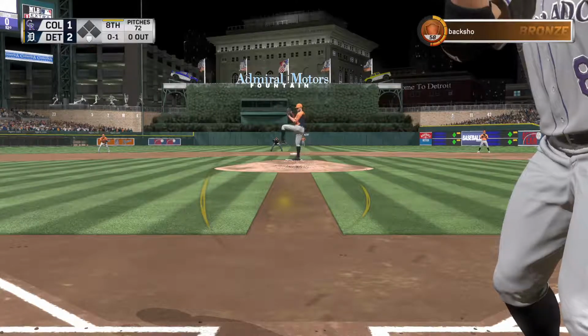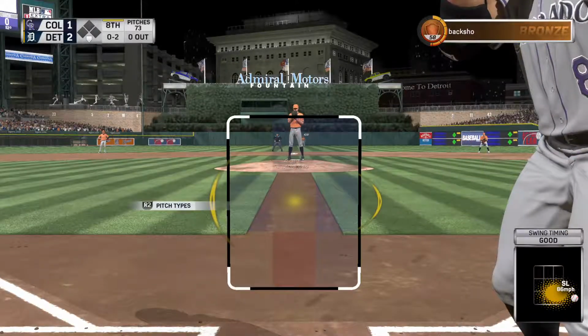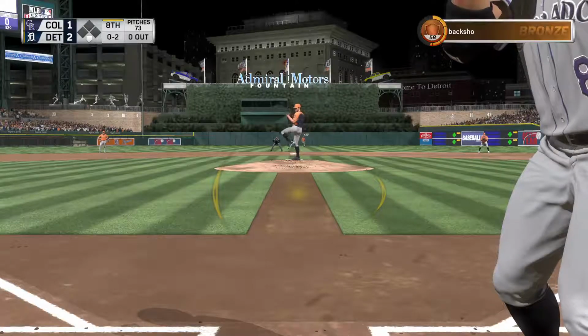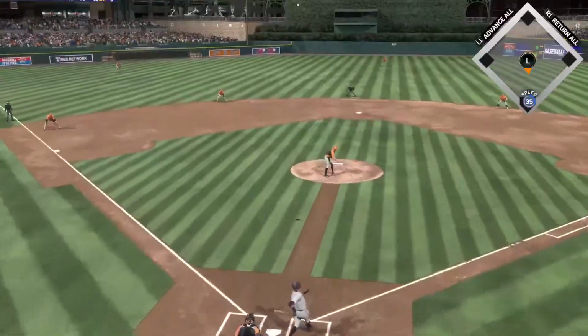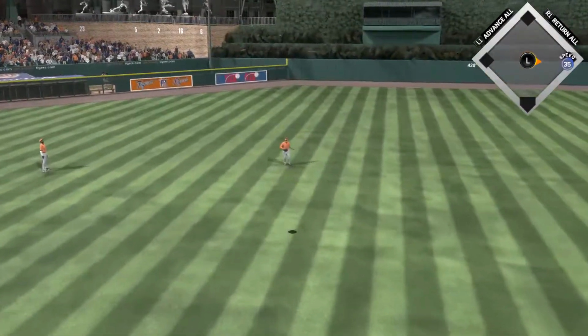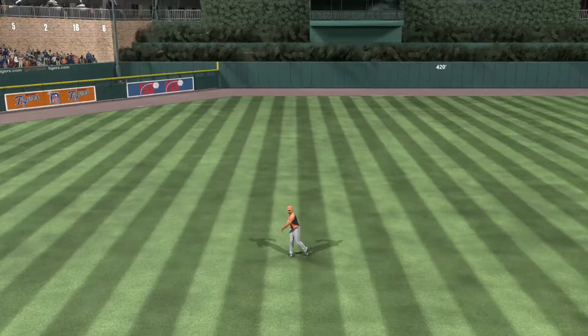Into the windup. Here comes the 0-1. Oh, and he looked like a caveman swinging a club on that one. It's 0-2 now. Into the windup. Here comes the 0-2 pitch. Lifted the other way out to left center. Inciarte's there. And he hauls it in for the first out of the inning.